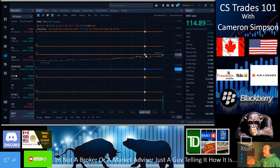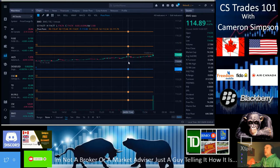That line of resistance is exactly at, we're so close, it's at 114.92. Our second line of resistance that we're going to have to test up here is at $115.47. I can see that happening by maybe Tuesday. So let's jump on to some VWAP here.